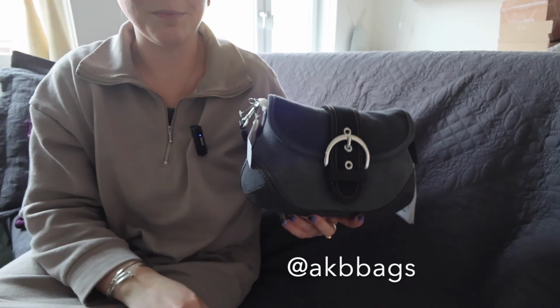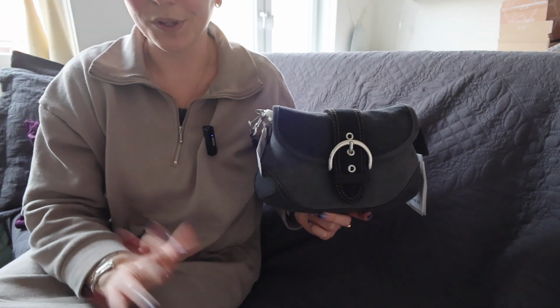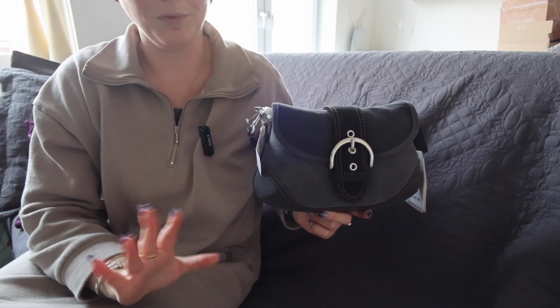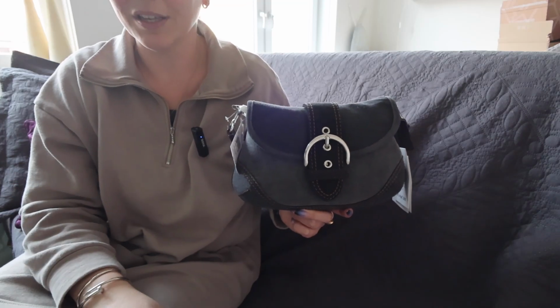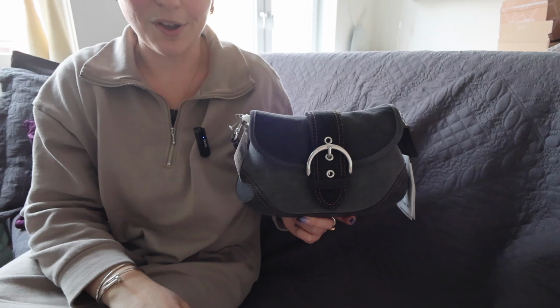I saw Andrea unbox the Laurel bag a couple of days ago, and I thought, okay, this is a really cool style. Let me look into it. And I saw that it was over $300. Okay, be it including taxes and shipping, but still, I don't really want to drop $300 on a Coach bag.